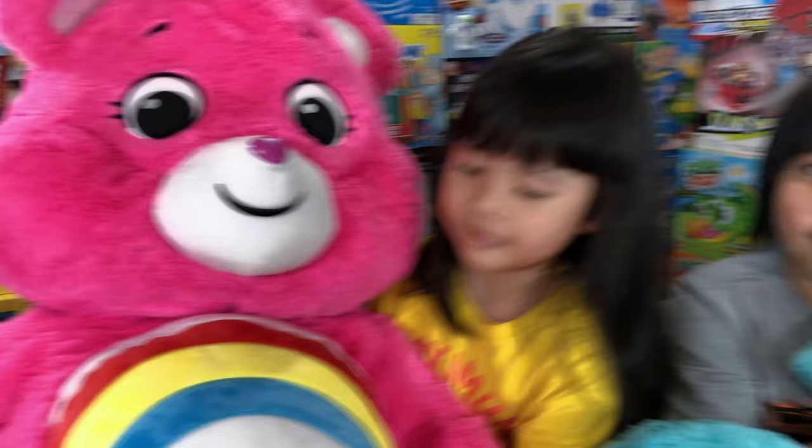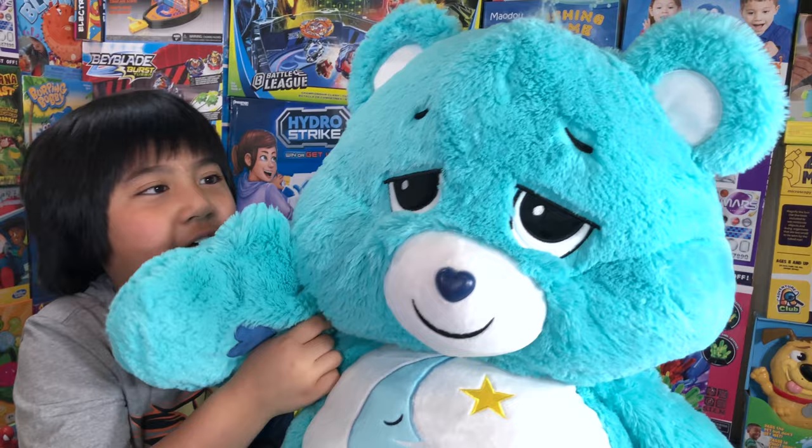And this Bedtime Bear, he's very, very sleepy. This is light blue, and this is light blue. Yeah, it's the same.